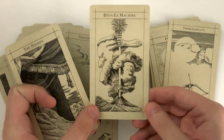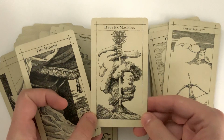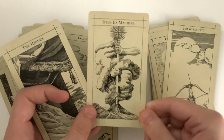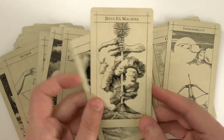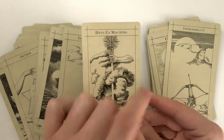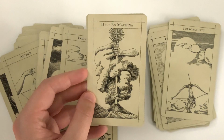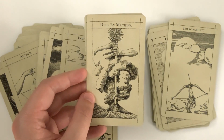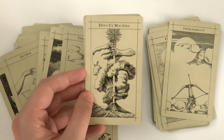Now, first of all, the fact that there's a card called Deus Ex Machina in this deck blows my mind. Talk about a Deus Ex Machina to have this card in here. Actually, that's slightly non-thematic, but Deus Ex Machina, if you're not familiar, is Latin, I think, for God from the machine. And it's this idea of a very unsatisfactory ending to a story where God imposes or circumvents a situation and just solves the problem.